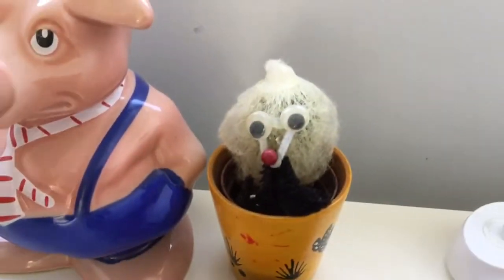And what thing do we have in our room that nobody else knows about? Cactus. No, not a cactus. Oh, well, I got a cactus piggy bank by the piggy bank.